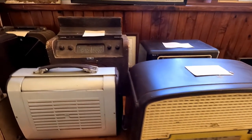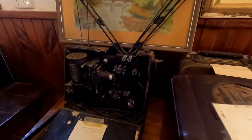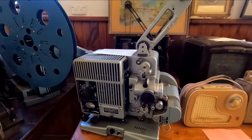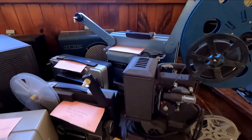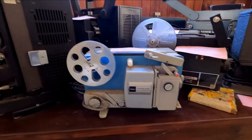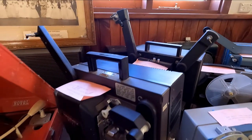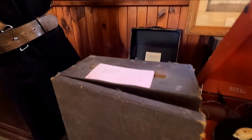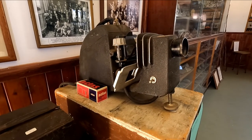A collection of old radios. When you watched a movie, like in school, it was played on a projector like these machines. Wow, so many of these things I used to use when I was a kid are in a museum. I don't know if I like the sound of that. To look at photos, you use a slide projector. We had these in my school.